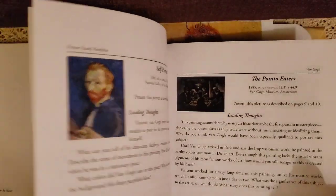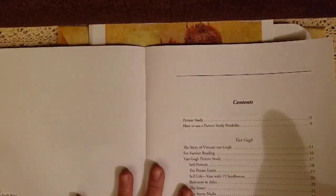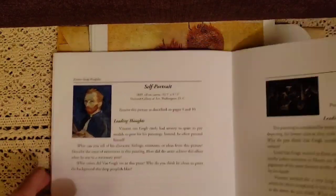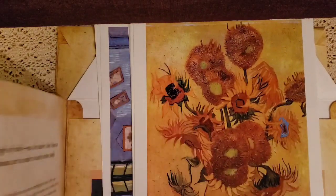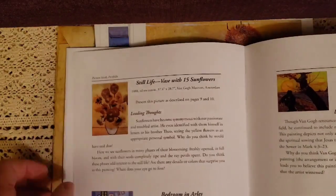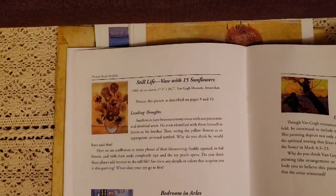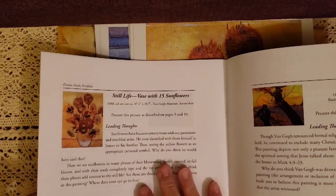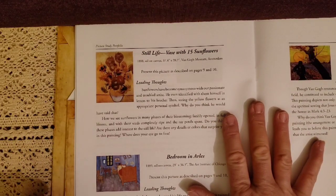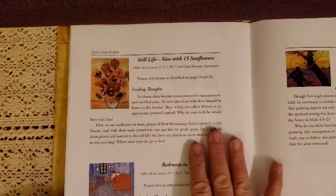What we do is we pick one and we read first about him. And then we will take one of the pictures, such as this. Let me find that one in my book really quick for you. This is a still life. It's a vase with 15 sunflowers. And we will read about that. We can also go on YouTube and find more information online about this picture, but the book gives you a lot of great information just in here.